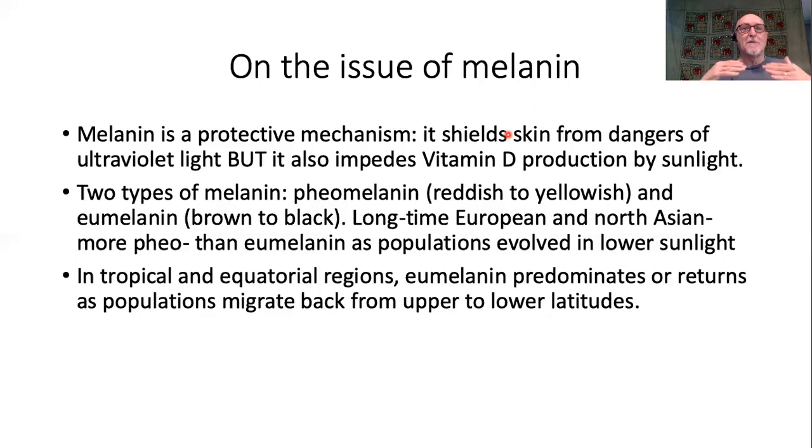And the need for vitamin D is so great that it is highly advantageous to have a paler skin if you're in a high latitude, if you have evolved in a high latitude. So that is what, climate, actually drives skin color.